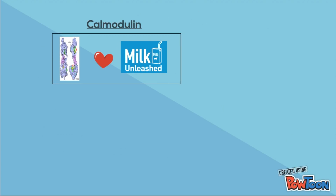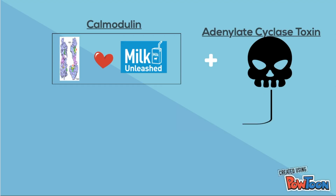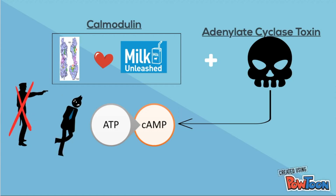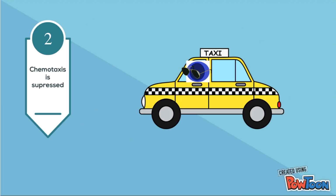It also has an important role inside cells. It binds to everybody's favorite calcium-loving protein, calmodulin, and leads to an increase in the amount of ATP being synthesized into cAMP. Importantly, this is unregulated and highly rapid, and it's very bad news for the target cell. First of all, this is another thing that further suppresses chemotaxis.